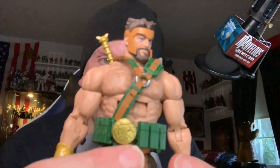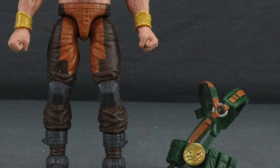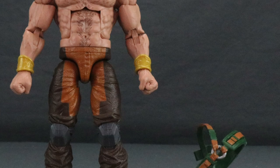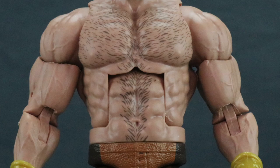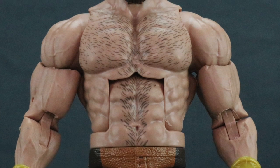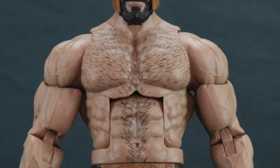And then this harness piece is actually removable. You can unhook the belt and take it off, so you can have him go shirtless. I like the detail with the hair. A lot of times with these figures that don't have shirts on, they don't do a very good job with the hair. But this one they did. You can definitely make out the hair, and it looks fairly real. So I think they did a really good job with that.